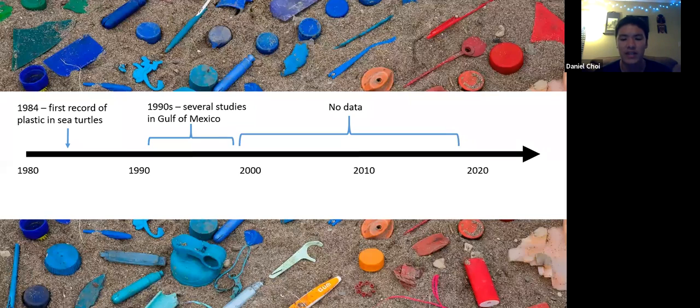In the past 3 decades, marine debris has increased exponentially worldwide. Yet debris consumption by green sea turtles in the Gulf of Mexico has not been well studied since the 1990s. And further, existing studies are inconsistent and hard to interpret. To conserve this endangered species, it's very important to establish a robust understanding of marine debris consumption.